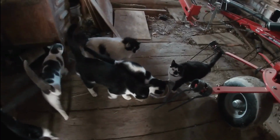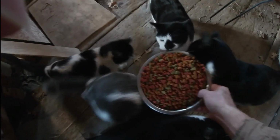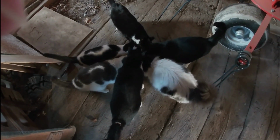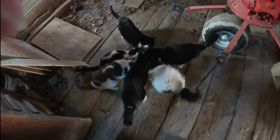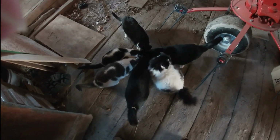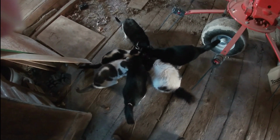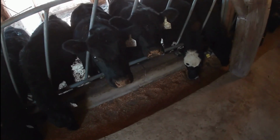Alright, I'll get your food. There you go, guys. There you go. There used to be 10 of them, but over time 3 of them got hit by cars out front. It's been a while since one's gotten hit by a car. I think the rest of them are pretty well in. So everybody's quiet now. They got their morning chow.